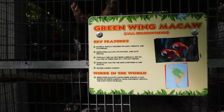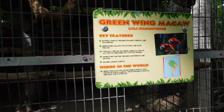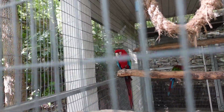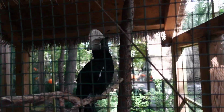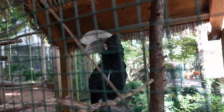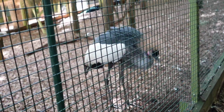Natural habitat includes swamps, forests, and savannas. They do lay 2 to 3 eggs in a 2-day period. This is the second largest parrot, it says. Holy crap! The green wing macaw. Hi. Hi, birdie. I don't know what they're called. What are they called? Humongous.